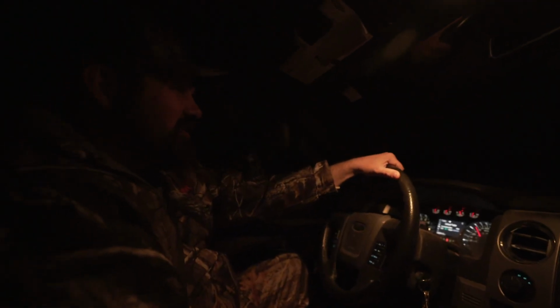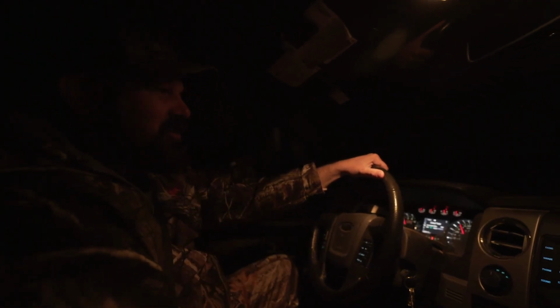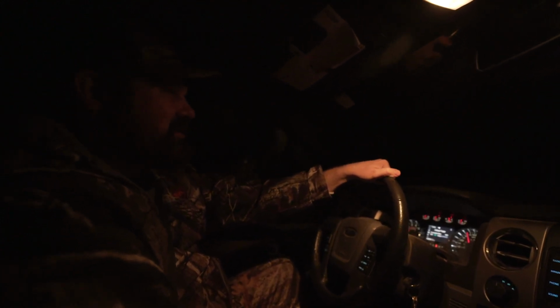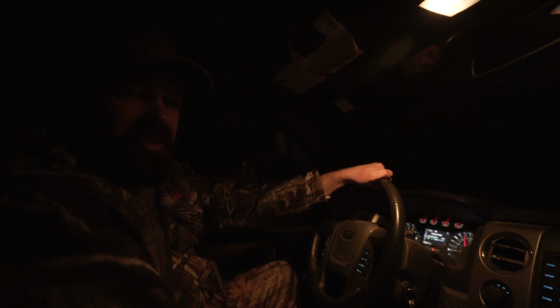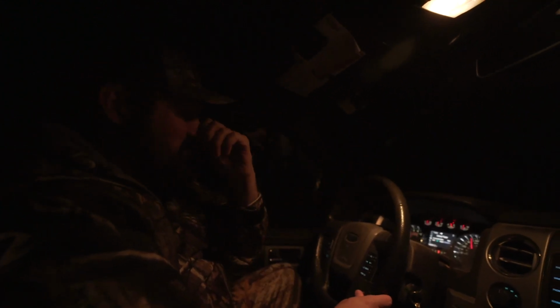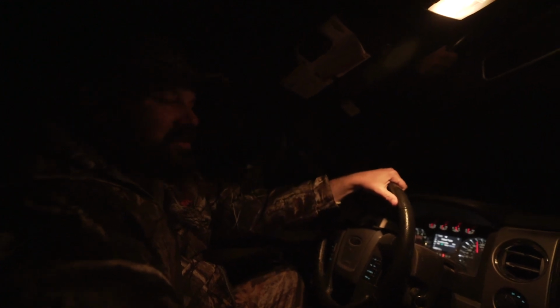Couldn't hold it steady anymore, but man, it was cool. I don't know if I would have shot the deer if my son hadn't been there, but it's just been something that's been heavy on my mind this year, that I wanted to try and get him as many experiences outdoors as we could and just really show him what it was like for me growing up.